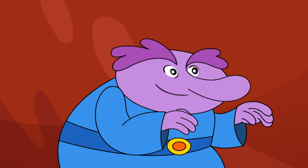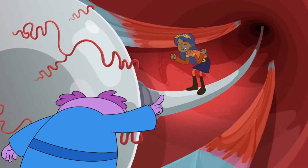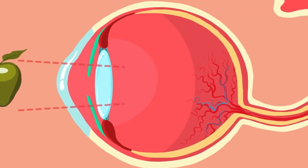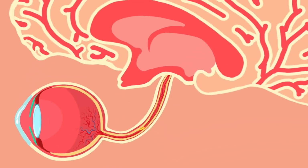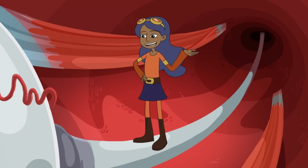Hey, what's this thing behind the retina? Hey, no bouncing on the optic nerve. It carries messages to the brain about what you're seeing. The rods and cones change the colors and shapes you see into millions of nerve messages. Then, those messages are carried along the optic nerve to the brain. It's like your eye is sending the brain a report on what you're seeing.